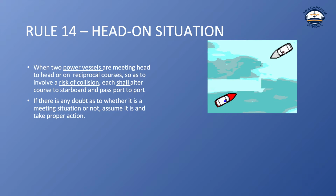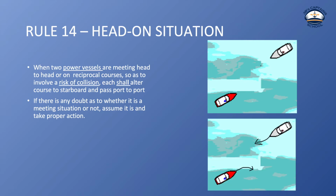It's two power-driven vessels meeting involving a risk of collision. Each shall alter course to starboard, so you turn to the right and you pass port to port. If there's any doubt as to whether it's a meeting situation or not, assume it is and take the proper action. So you can see here each vessel, with my little hand-drawn arrows, comes to starboard and they pass safely port to port.